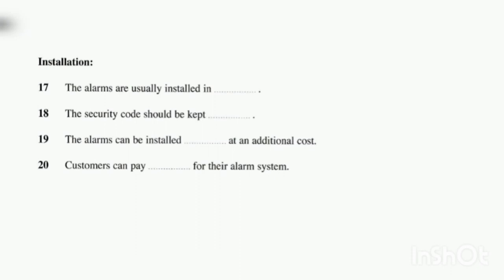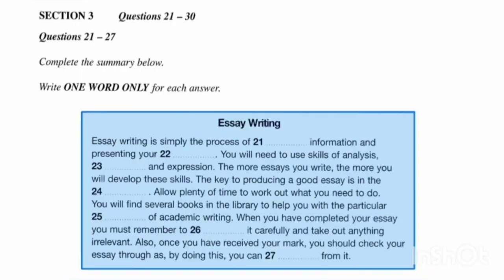Section 3. You will hear a student, Alex, asking his tutor for advice about essay writing. You now have 30 seconds to read questions 21 to 27.